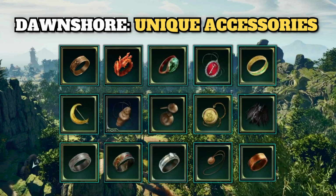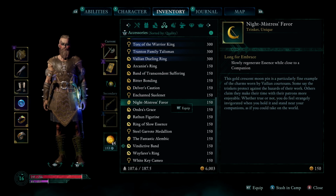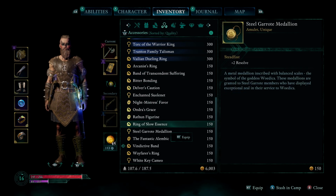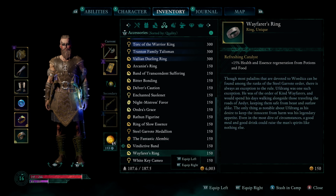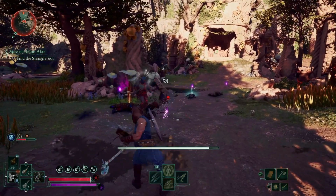In this video, I'm going to be showing you the locations of all unique accessories in Dawnshore and how to get them. This includes all rings, amulets, and trinkets in the accessory section of your inventory in Avowed. These unique accessories all come with special abilities and bonuses, so I definitely recommend picking up as many as you can, so you can figure out which are going to be the best ones for you to equip to enhance your playstyle.